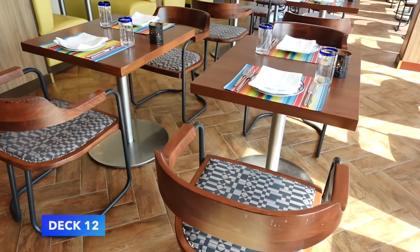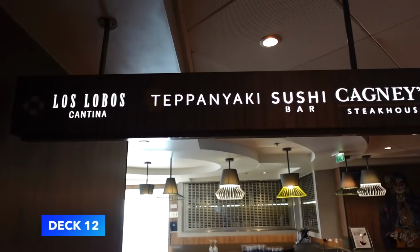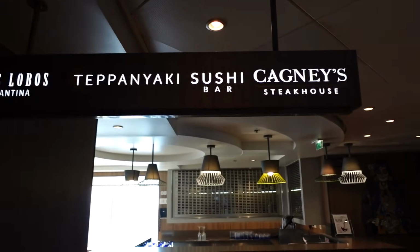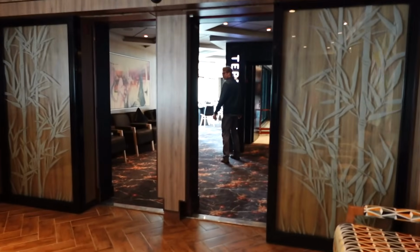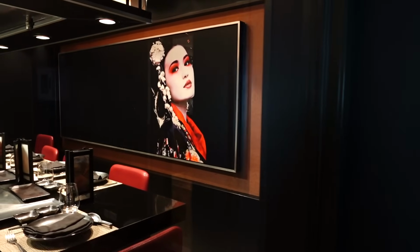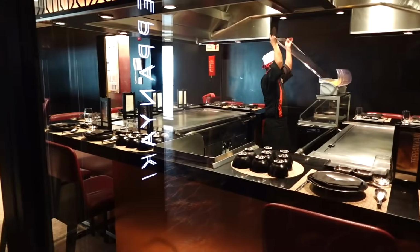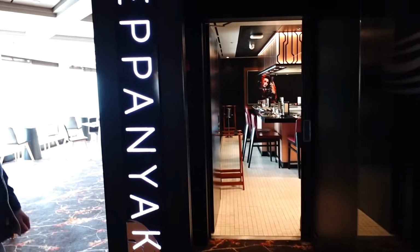So we've got four different restaurants here. Los Lobos, Teppanyaki, Sushi Bar, and Cagney's Steakhouse. Oh, the variety. Teppanyaki, look at that. That's really cool. Check that out. Cool, huh? Nice. You can watch as they prepare the food right in front of you. I know, that's so cool.